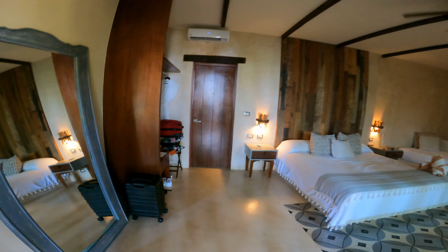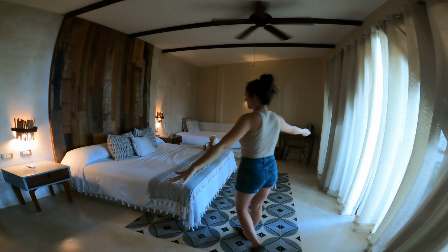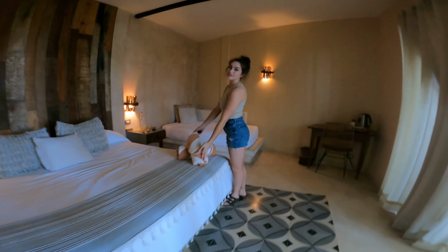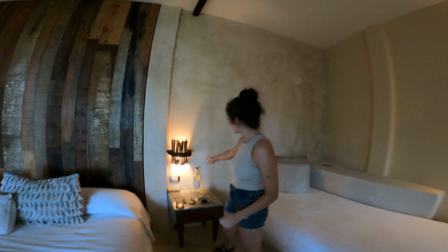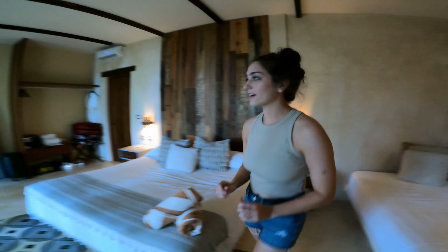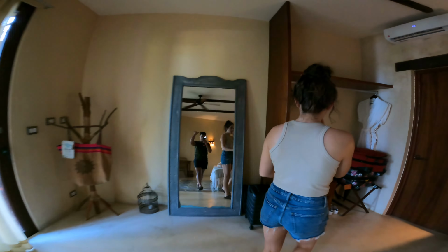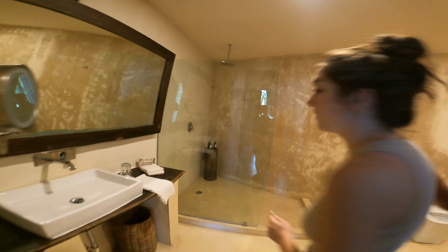Come on in. So, here is the bedroom. The big bed. We have little beach towels that they'll refresh every day. And coffee. And a cot. And then they have our little purified water and they bring a new one every morning when they clean. And it's super air conditioned. And they gave us a little beach bag we can use. And bathrobes, and then the bathroom is so cool.